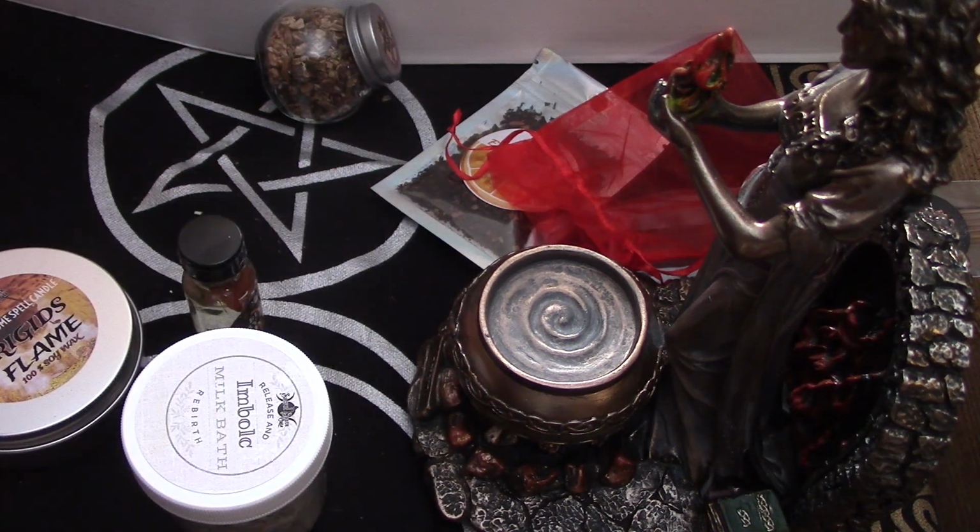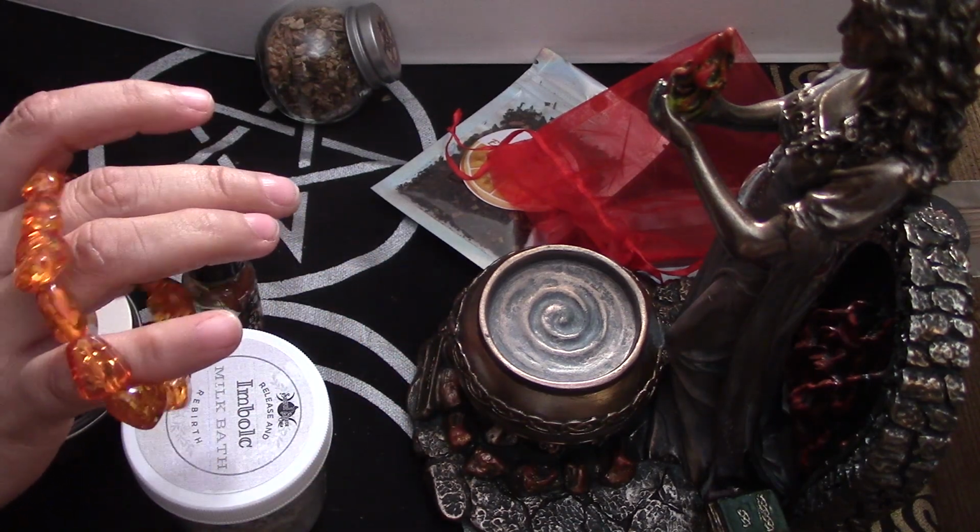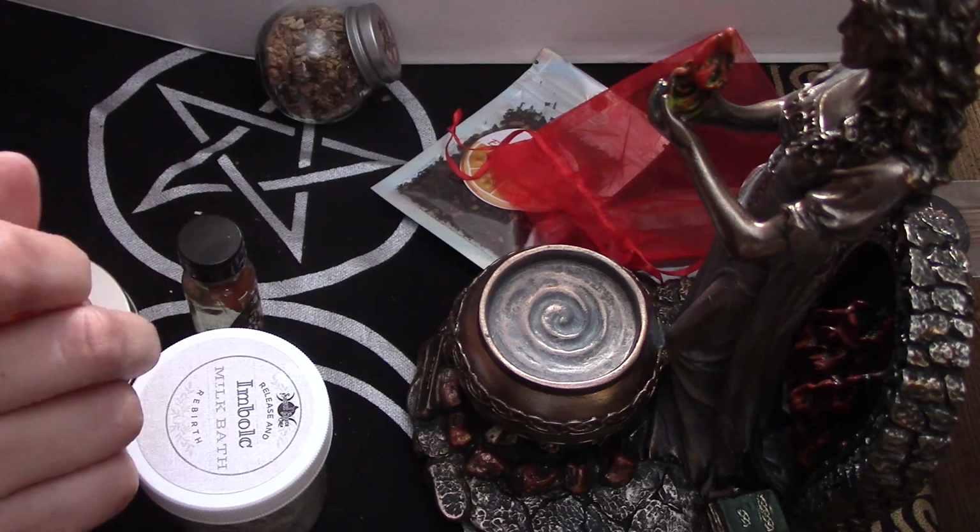Balances emotions, attracts good luck, eliminates fears, relieves headache, clears the mind, dissolves negative energy, helps develop patience and wisdom.